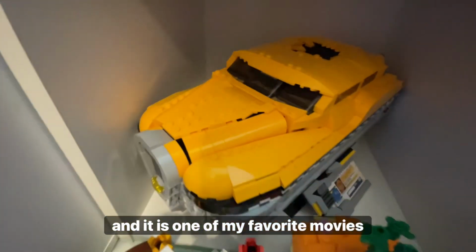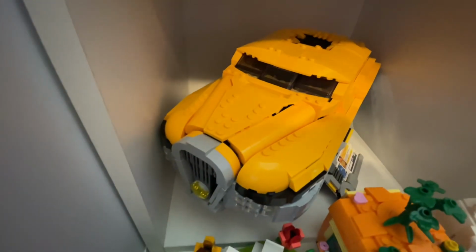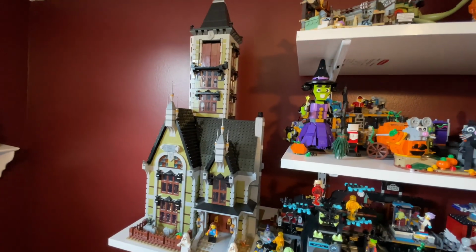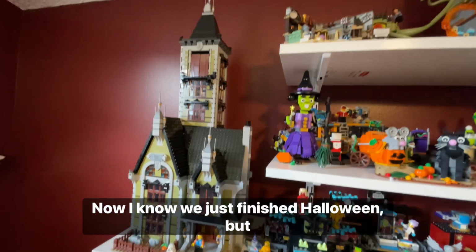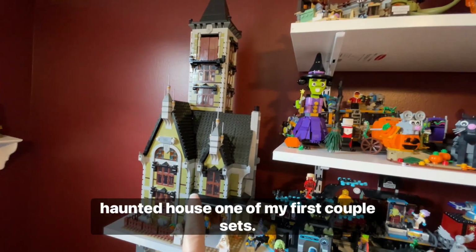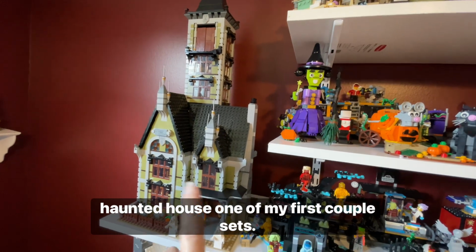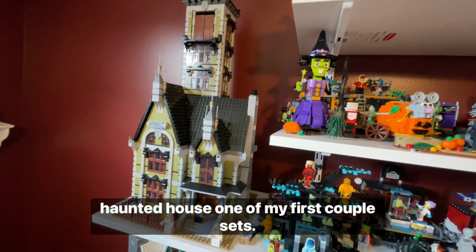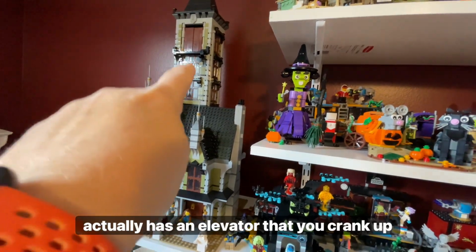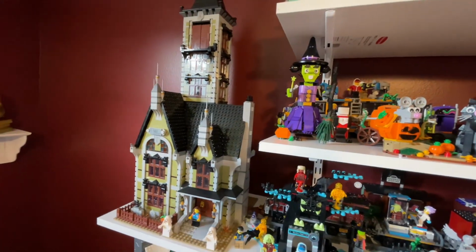And it is one of my favorite movies. So hence the build. Now I know we just finished Halloween, but this is my Halloween shelf. This is the Haunted House, one of my first couple sets. The elevator shaft actually has an elevator that you crank up and then it drops down.